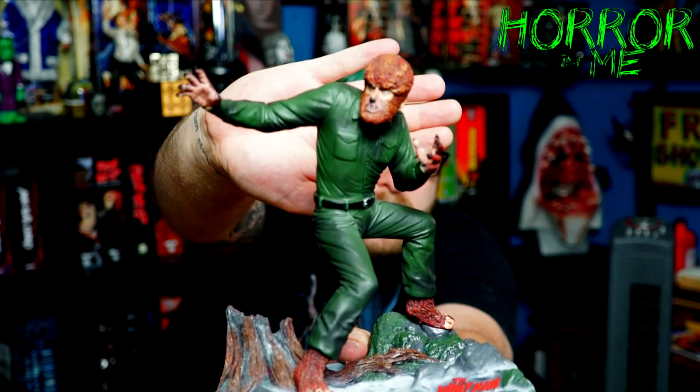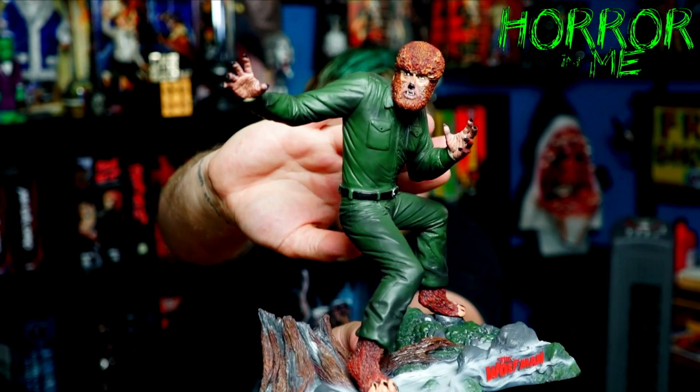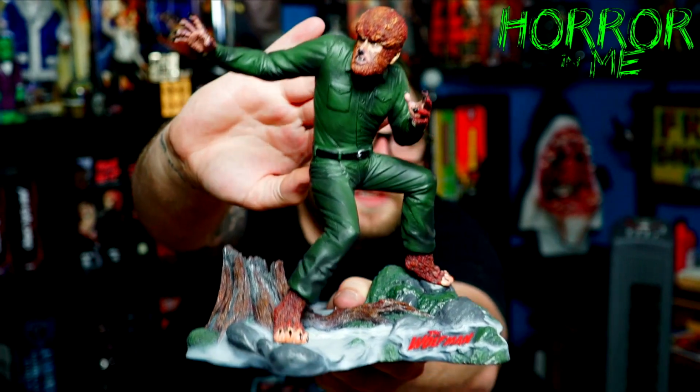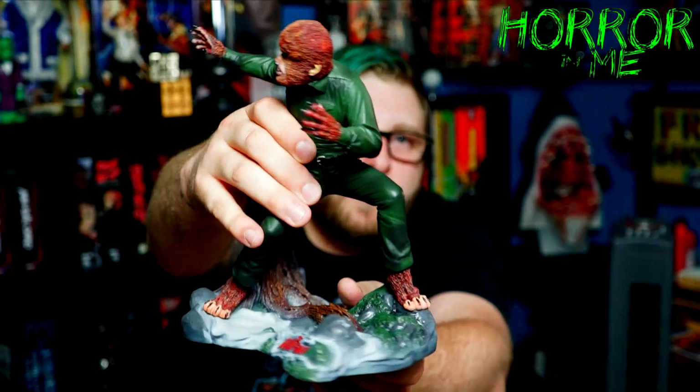Is that going to focus? There we go. But this thing is awesome. I love it. I love how it has a Lon Chaney classic look to it. Nice pose. Nice rock base. Has a Wolfman plaque on the side. It's just a really, really good piece.